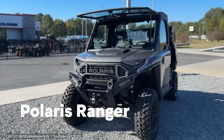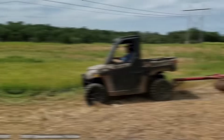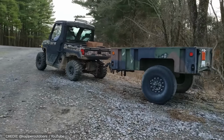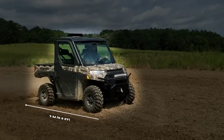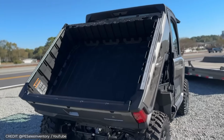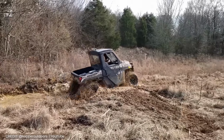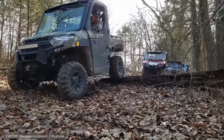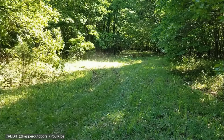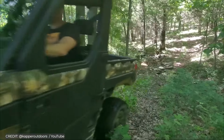The Polaris Ranger's whole purpose is getting you, your tools, and your gear to where the road ends. It can tow up to 1,134 kilograms, so no load is too much to handle. Despite being just 3 meters long and 1.6 meters wide, the cabin comfortably seats 3, and the spacious cargo bed holds up to 450 kilograms. Add full 4-wheel drive, high ground clearance, long travel suspension, and a 206-centimeter wheelbase, and you've got a machine that calmly pushes through deep mud, rocks, shallow river crossings, and steep climbs.